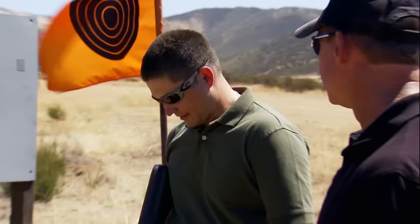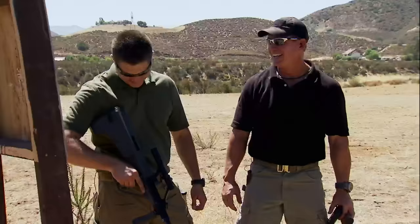We go ahead and move on to the next weapon. I think Colby's gonna like this a little more than he thinks he will. Yeah, I'll stand here and shoot this one all day, but if you wanna move on, let's go. We got more territory to cover, so let's do it. All right.